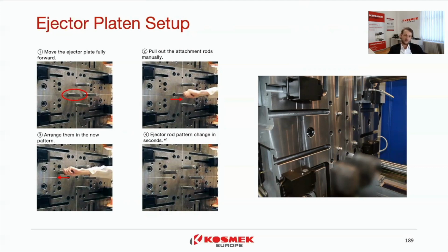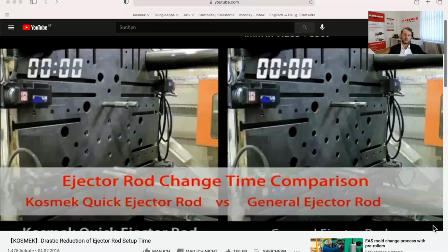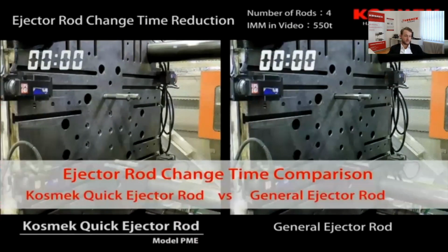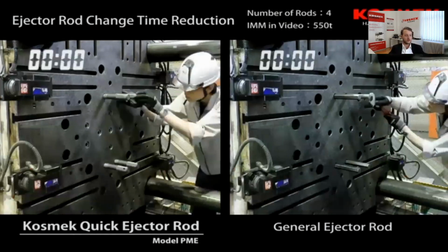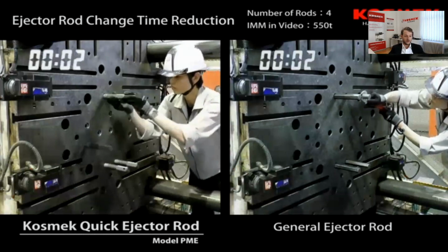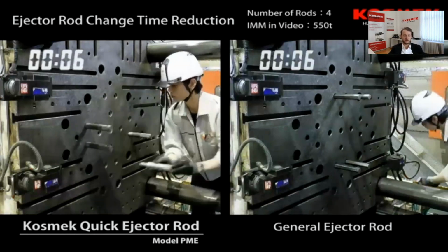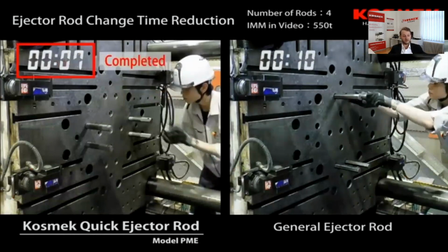And now let us have a look at this application example on how fast we are able to reduce the setup time, or the ejector rod pattern time, with the help of KOSMEK ejector rods. You can see here the setup for these ejector rods change. As we have already started, we are seeing how fast the KOSMEK quick ejector rods pattern is changed. We only need 7 seconds.